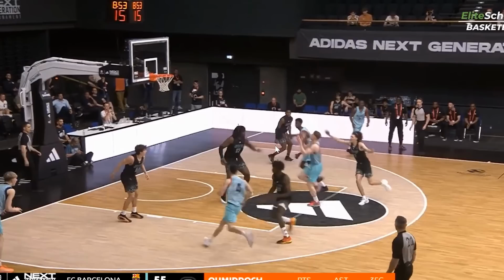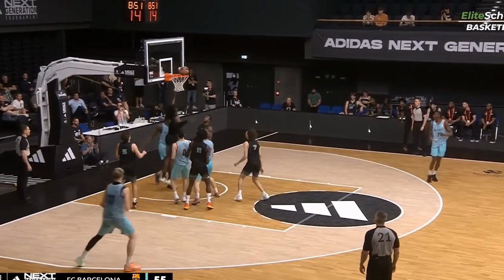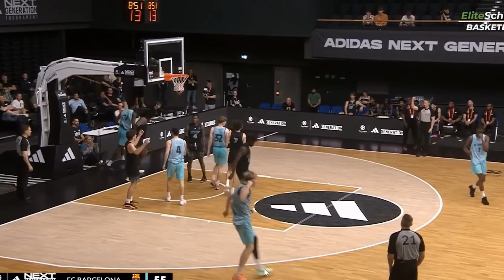So this could very easily be a floater or a pull-up with this defender in a deep drop. But instead, what he's going to do is draw in the big just enough to contest the shot, and then he's just going to throw it up for his big to go get. And like I said, I think he reads the floor really well. He puts passes in spots where only his guys can get, and you just can't always teach that.